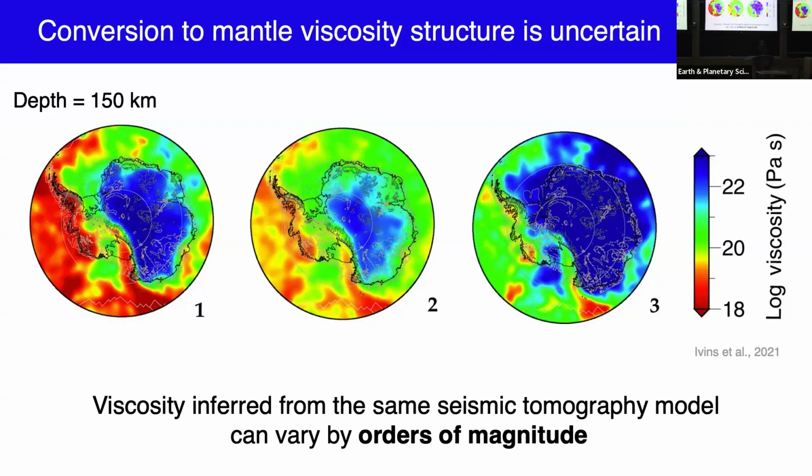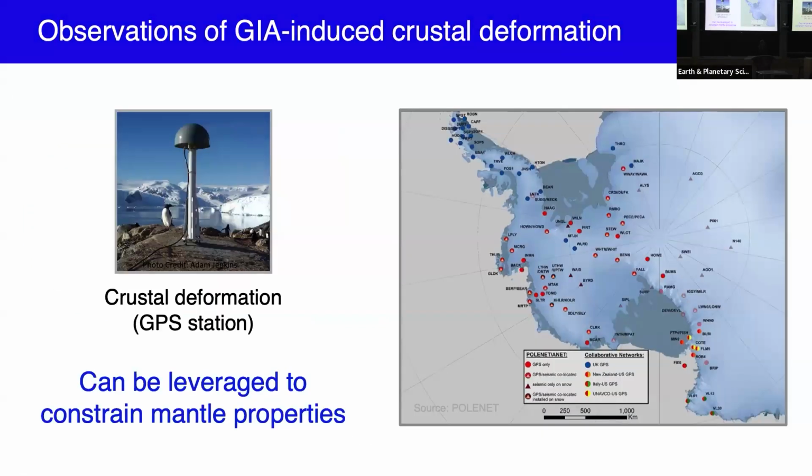So from the same seismic tomography model shown here, using different conversion parameters, the viscosity we infer can vary by orders of magnitude, okay? So we want to narrow that down because that really matters. We do have an additional and arguably underutilized resource at our disposal to improve our constraints on the mantle properties and the viscosity in particular.